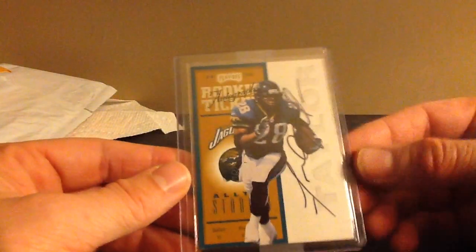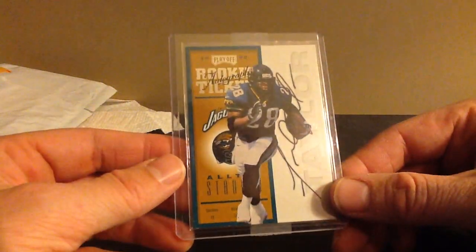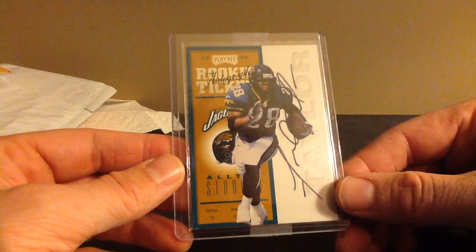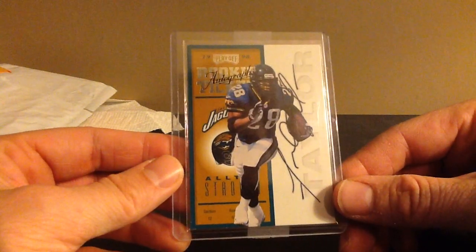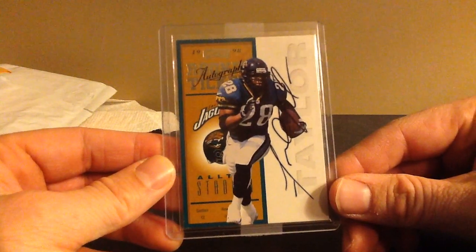So, Contenders on-card. Back in 98, they didn't make a lot of cards like this. This is a very condition-sensitive set. If you've ever seen the Peyton or the Moss, it's extremely difficult to see even a PSA 9. This one looks pretty good. It looks like it could maybe get a solid 8, which is good for this set. So, Fred Taylor, that's awesome.